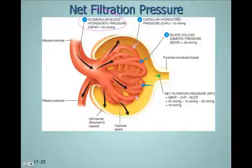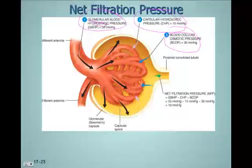So we have our glomerular hydrostatic pressure, okay, GHP, and that's going to be the pressure that is pushing fluid from the glomerulus or from the glomerular capillaries into the capsular space here. Okay, so that's pushing one way, right?